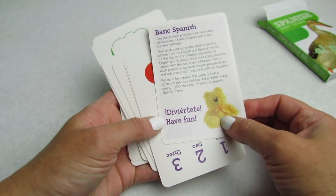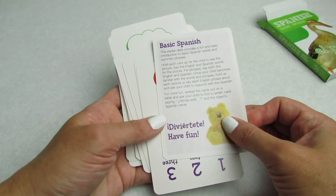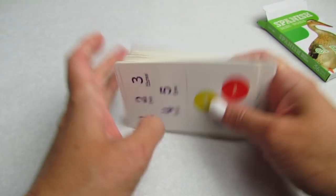And it gives us directions. This is a starter deck. It says it provides a fun and easy introduction to the basic Spanish words and common phrases. I like it. I like these cards. I think they're great. Again, they were just $1.